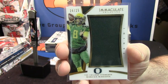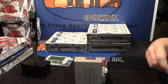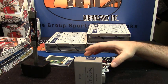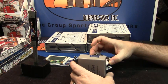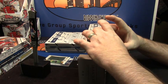Anything Mariota. Ooh. Who is on the back of this one, I wonder? 4 out of 15, it is the Immaculate Fours.